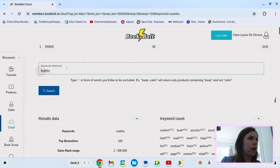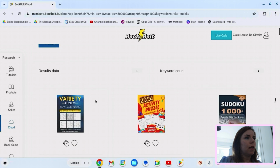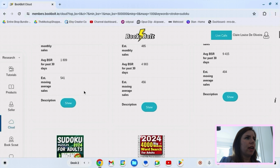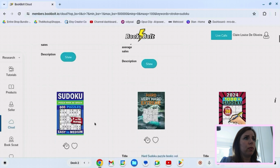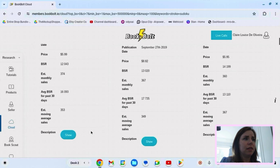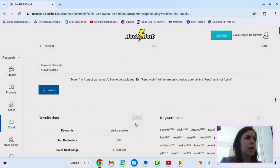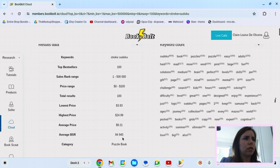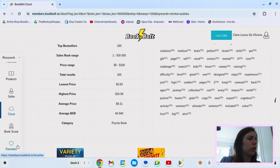And then, so if we type in here now, stroke, Sudoku, and now we're actually getting pretty much very similar results, which means that lots of these people aren't putting in exactly the same. So they might be putting in stroke into their keywords. So again, if we go into here, so the average BSR now, 84,940, $9.21. We've got all our different keywords still. So that's really good. That's giving us quite a lot of good information.